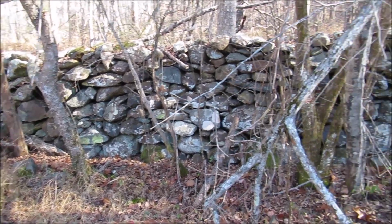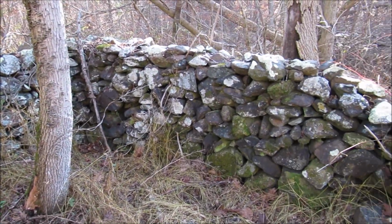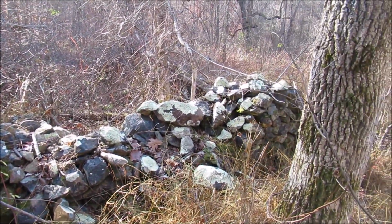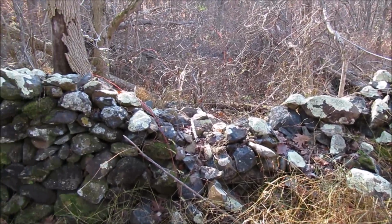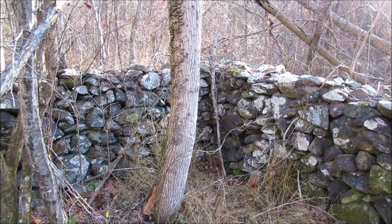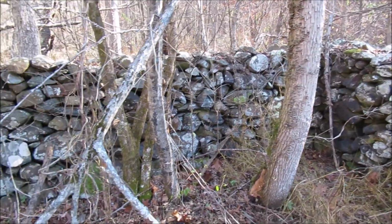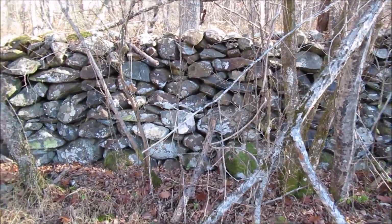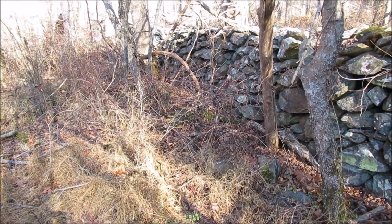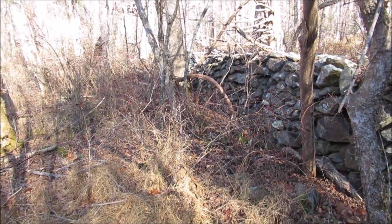Found some old glass jars, and a lid off of a pot with the handle rusted out. Now I'm inside the fenced area, and there's one of the corners. It's about 4, maybe 5 feet high. Dry stack stone. I'm going to wander around inside here a little bit, and then I'm probably going to have to start heading back.